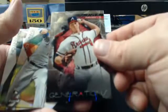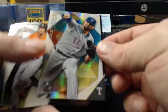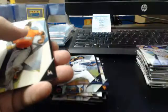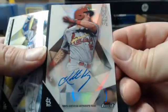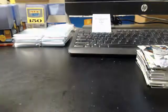Okay, Mr. Glavine, non-autograph Generations. And then for the Texas Rangers, Anthony Ronaldo. I always butcher these names. Okay. Colton Wong. Nice auto for the Cardinals. That Chris Bryant card by itself paid for this case.